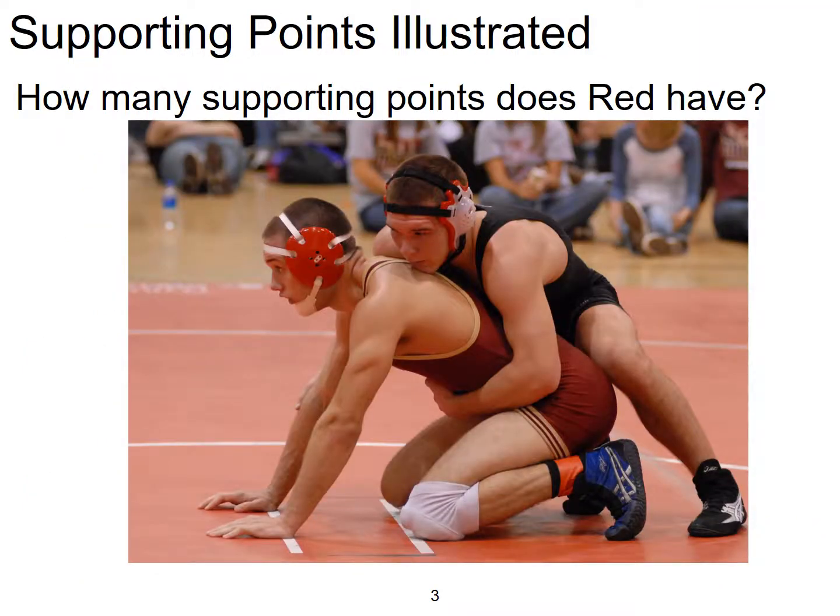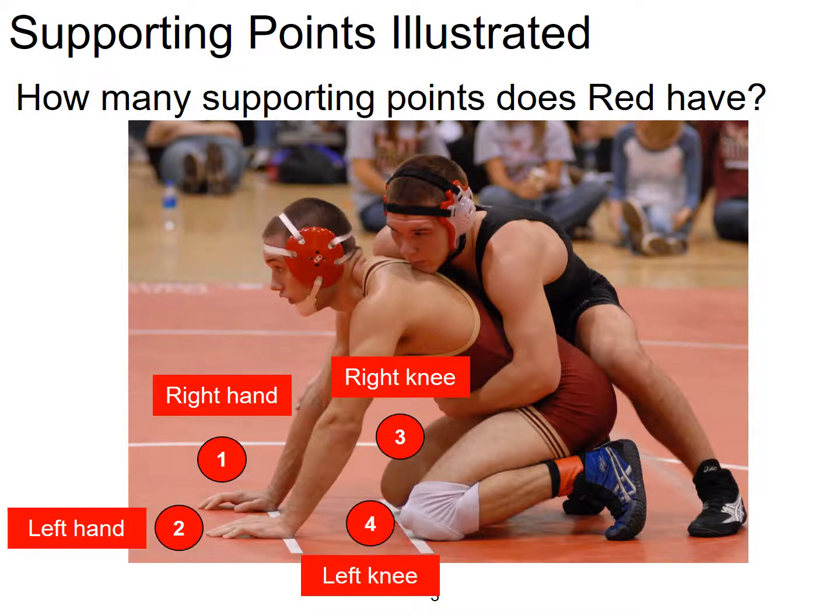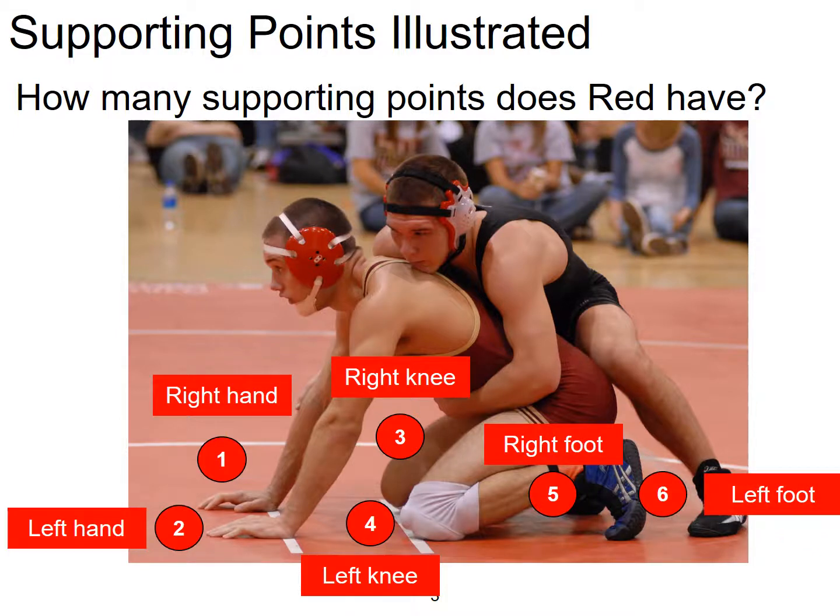So let's do a quick recap. How many supporting points does Red, the defensive wrestler in this picture, have? Let's count them. 1 is the right hand. 2 is the left hand. 3 is the right knee. 4 is the left knee. 5 is the right foot. And 6 is the left foot. So 6 supporting points according to our definition.